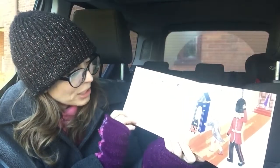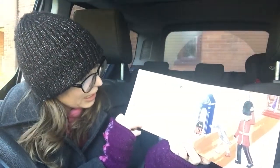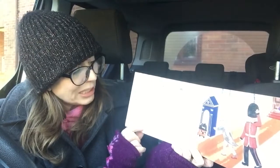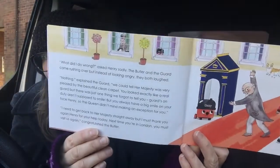"I need to get back to Her Majesty straight away, but I must thank you again, Henry, for your help today. Next time you're in London, you must visit us again," congratulated the butler.